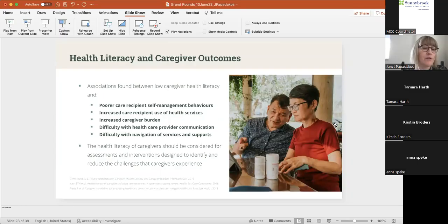So our review demonstrated a need for a comprehensive caregiver education program to address the full spectrum of caregiver needs. And there is a substantial body of evidence that shows the negative impacts of low health literacy on caregiver health. And this includes poor care recipient self-management behaviors, increased use of health services, and a number of others that you can read on this slide.